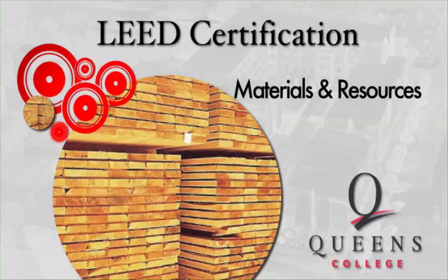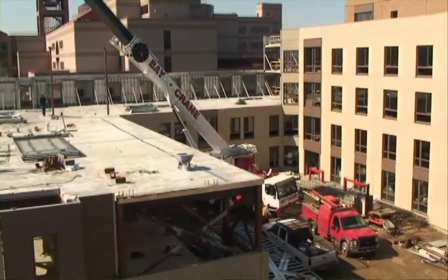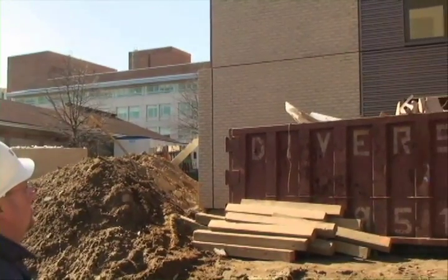Materials and resources. Many factors constitute a sustainable approach to materials and resources. Waste of all types has a huge impact on the environment. That includes the things we throw away on a daily basis, as well as the kinds of waste that's produced by building construction. A tremendous amount of that waste is recyclable, and when we reuse material instead of sending it to a landfill, that has a huge positive impact on deforestation and energy consumption.